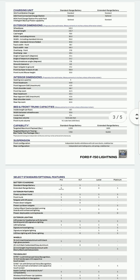Now, the Pro and XLT will come with the 12-inch touchscreen. Both are massive, so I just don't see that being a big deal to most people. Now, if you want the bigger 15.5-inch screen, that will be standard on the Lariat and Platinum. As far as Apple CarPlay and Android Auto, that will be standard across the board.